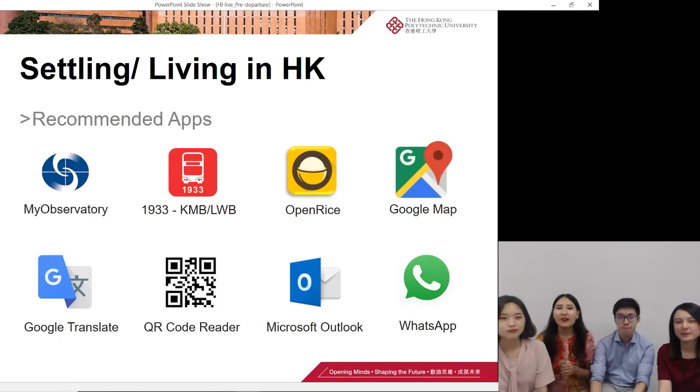So there are some apps that we would like to recommend you to install on your phone. My Observatory is just to monitor the weather, and they always send you notifications about a typhoon coming or something like that. OpenRice, a program to seek places to eat. Google Maps, well, it works really good in Hong Kong.